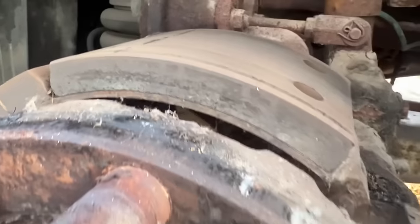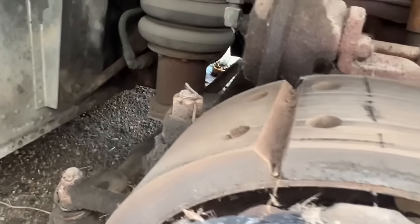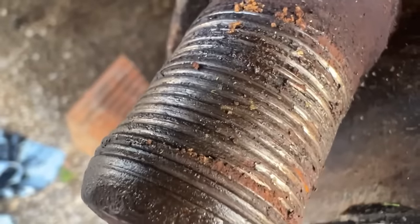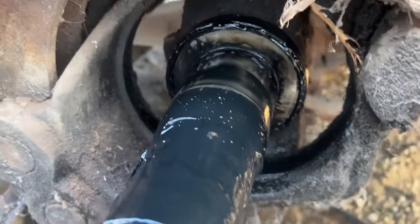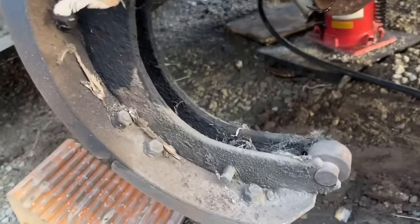Nice brakes on here still, though. Nice thick linings. But we gotta, unfortunately, replace these wheel studs. Let's see how they strip them out. So that seal was just starting to leak, not too badly.